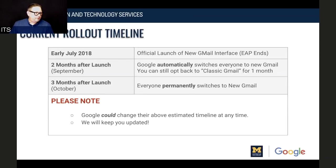As I said before, Google could change their estimated timeline at any time, but we'll be sure to keep you informed. This timeline is a lot quicker than what we had expected, but it's great that we have the opportunity to kick the tires and work with this interface before it goes live, and experience what this new interface looks like. You have a question?